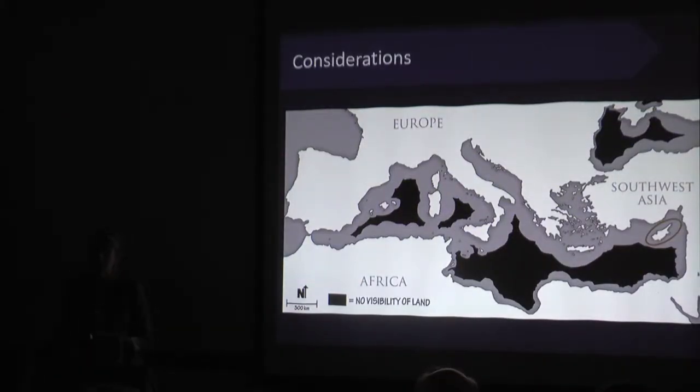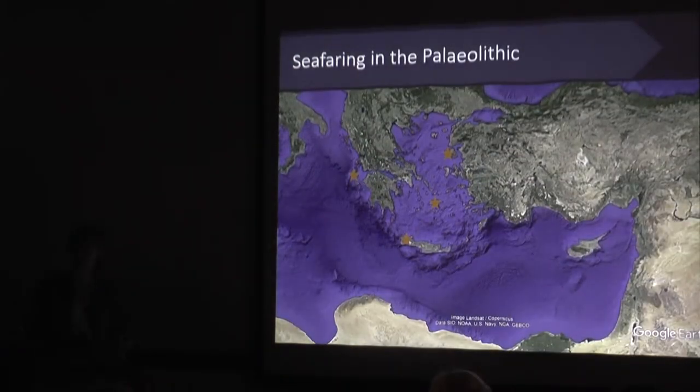So other considerations to think about when we're talking about the intentionality of seafaring, and here I'll focus on the Mediterranean Sea in particular, is what would have been visible and invisible in terms of a destination from wherever you start out. And this map gives us some idea of areas that would be, in black here, largely invisible. I'm focusing here on Cyprus, but if we look at the larger Mediterranean Sea, you can see there's a substantial area from which traversing from one part to the other, you would not have been able to see where you were going. You wouldn't have seen land before you started out.